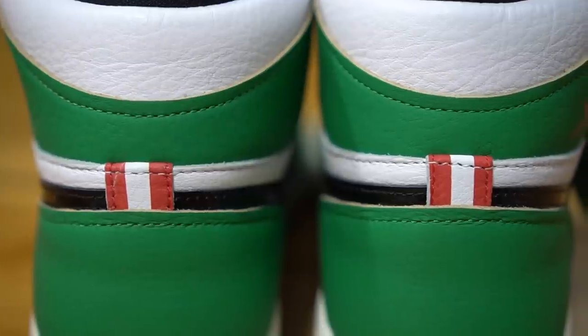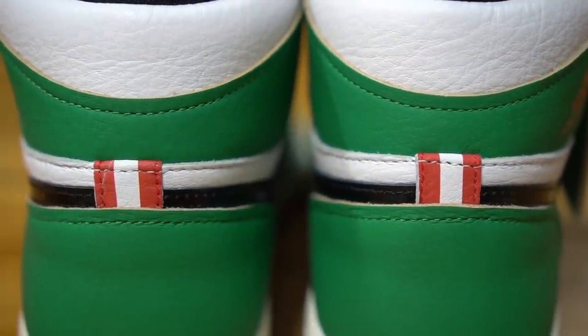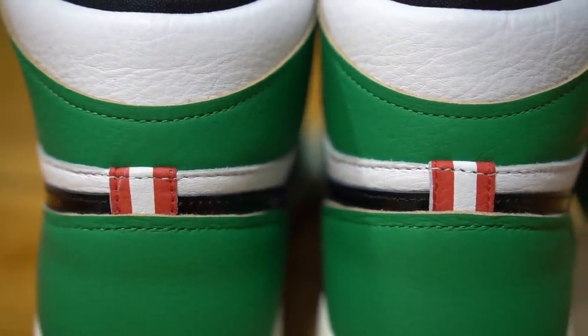I would have definitely preferred a black Wings logo on this. On the back of the sneaker, you have another hit of red. And to me, this kind of looks like the flag of Peru. Yeah, I don't know what that's doing back there.